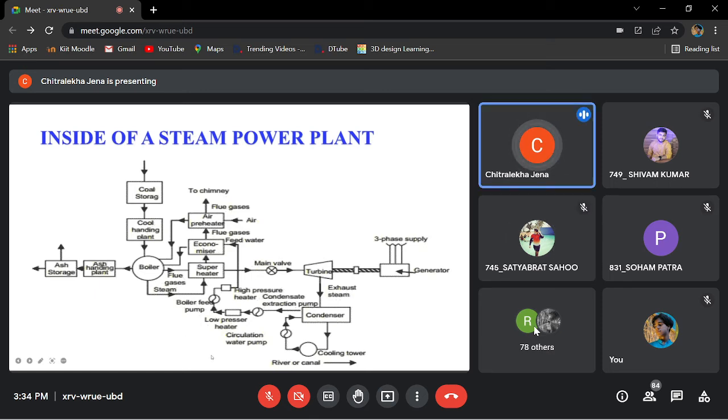Now here I will briefly explain what exactly is happening, and I will give you a video link. You will see it later on. And for this one I will give you an activity. You will properly explain to me how exactly the steam power plant is working, telling me the detailed working. Here you see the boiler is there. Coal storage is supplied with the help of locomotives, that is trains. They are bringing the coal to the steam power plant. Then this is the coal handling plant. Then the boiler is there.